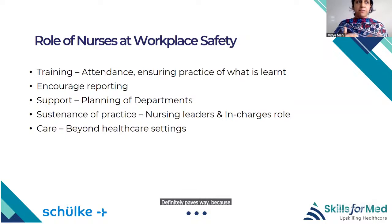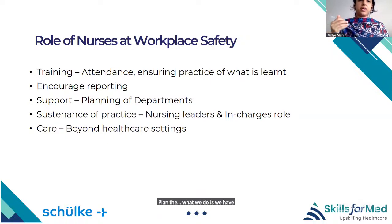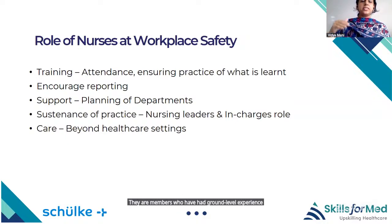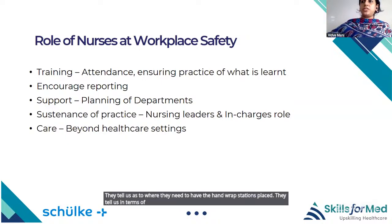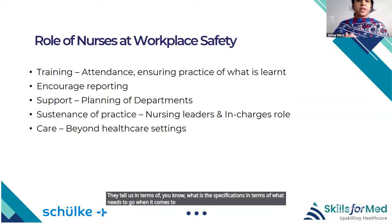Because in some of the new hospitals which we have planned, we have senior nursing members who are part of the project planning stage. They are members who have had ground level experience. So they tell us what place they prefer for their sharp disposal area to be planned. They tell us where they need the hand rub stations placed, at what level the storage space has to be, and what the specifications are for the specific requirements of a certain department, specific to the nursing angle.